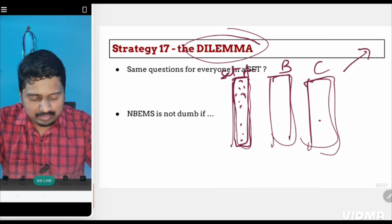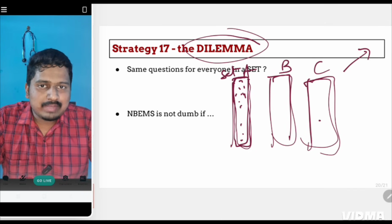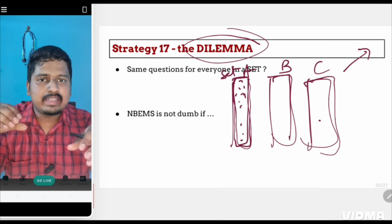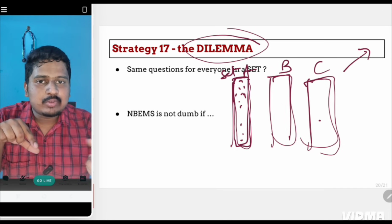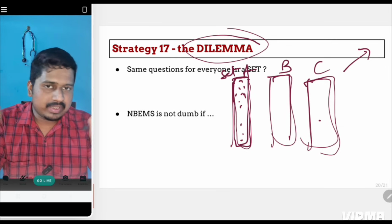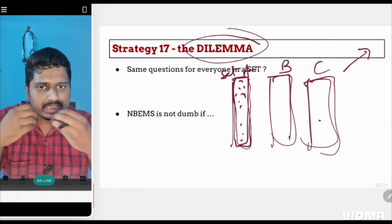Even otherwise it doesn't matter much, but a few students had this concern: what if I get a set where there are very tough questions, and another student gets a set with all easy questions? This is not going to happen. Just forget it. It doesn't matter much. Whatever set is given to you, just go ahead with it.